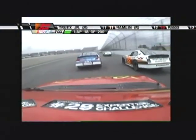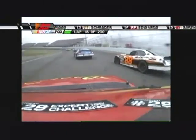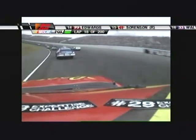At 7th place, oh, look at this, 3 wide. Sterling Marlin outside, Kurt Busch on the bottom, DJ in the middle. And when you're Sterling Marlin on the outside, you're saying, please don't push up because I'm coming through.